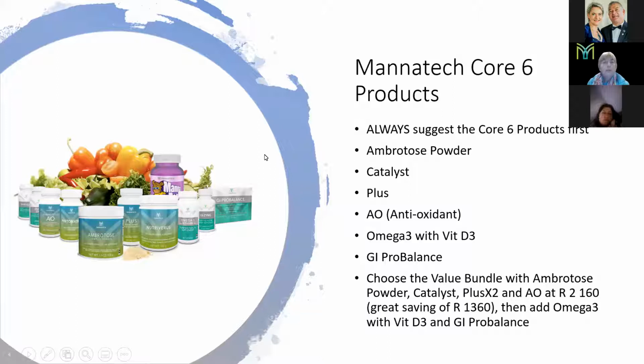Now, obviously, people have certain specific or targeted areas which they want sorted out. But I often find that Mannatech associates then forget about the core 6 products. If somebody says, I've got a heart condition, they say, well, use Cardio Balance, and then they forget all about the other things. So whatever I say tonight, always add the core 6 products first, okay? The rest of the stuff is mostly additional stuff that you can add to the core 6 products. It really is more efficient.